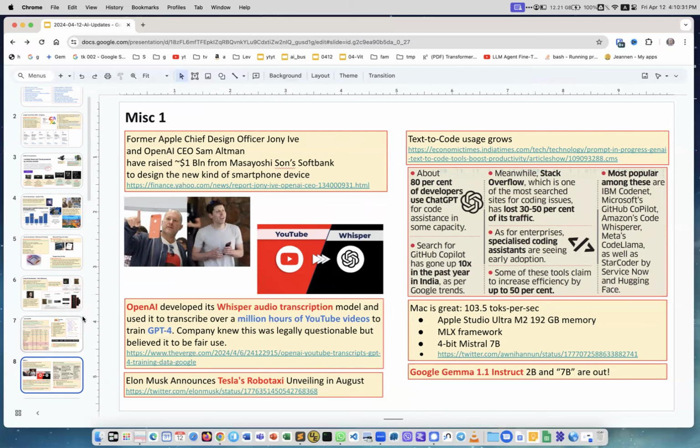Okay, next, some miscellaneous announcements. So there is a new company with $1 billion, and this is from Jony Ive and Sam Altman. Sam Altman is CEO of OpenAI, and Jony Ive was Apple's Chief Design Officer, and they want to create, well, kind of an iPhone, but not exactly an iPhone, but a new type of hardware device for the AI era, and they secured $1 billion for this development, which is good.